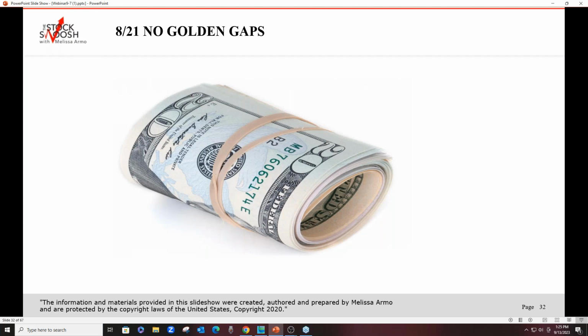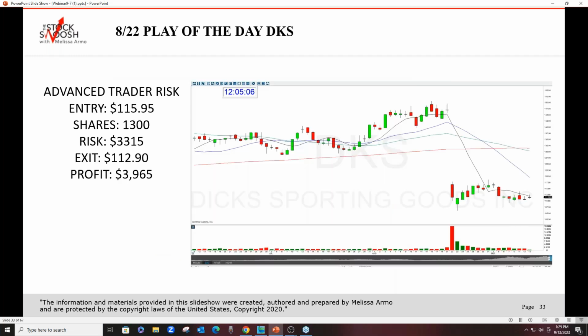So if I go through my process, I go through my point rating system and nothing rates that it's going to drop or fall, I won't do any trades that day. So there were no gaps on that day. 22nd, we had DKS. This was a nice gap. This was a really nice short. We entered this and shorted it at 115.95. Risk was 33.15. Exit was 112.90. Profit was 3,965. This is an advanced trader risk. You could have taken 100 shares of this. Again, you do need to have a margin account though, because we did not do an option in this.